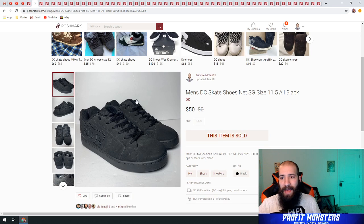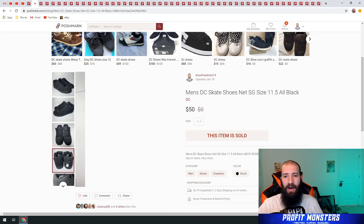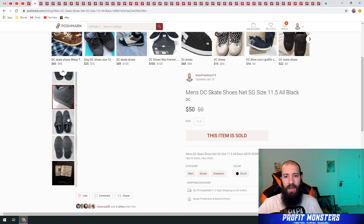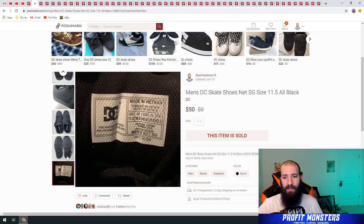Here's a pair of men's DC skate shoes. I actually picked these up at Goodwill for $10, and they sold for 50 bucks on Poshmark. So skate shoes are a great thing to look out for. These were in amazing condition. And again, from all angles, you can see they look like they've barely even been worn.